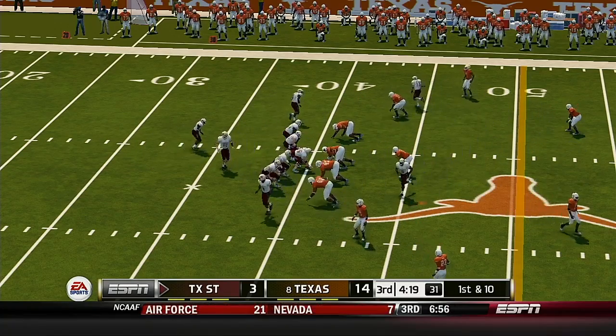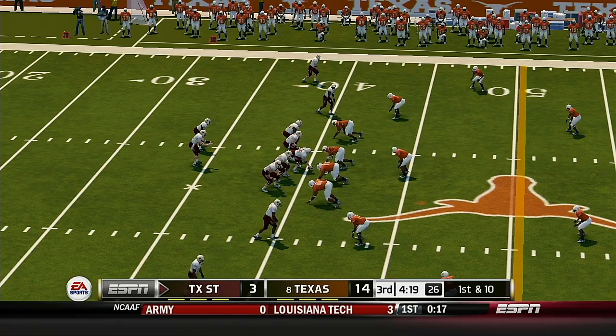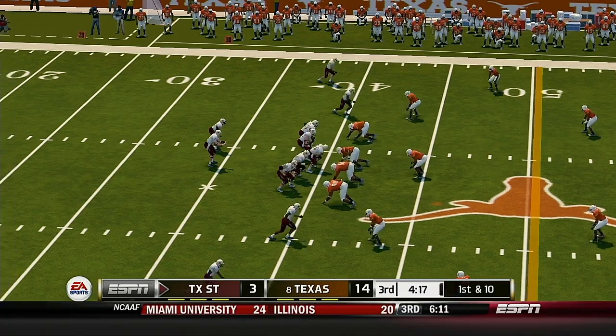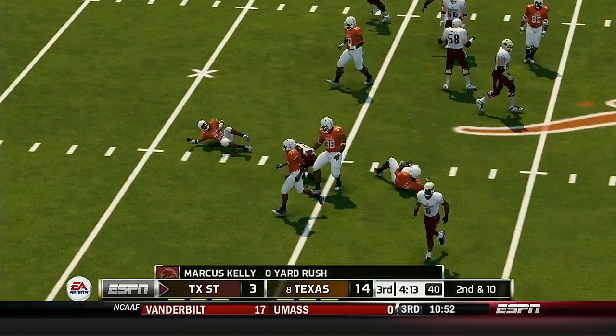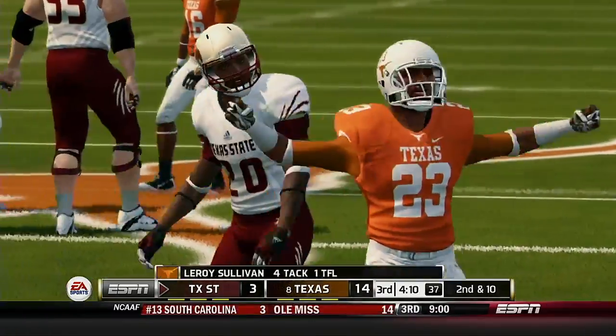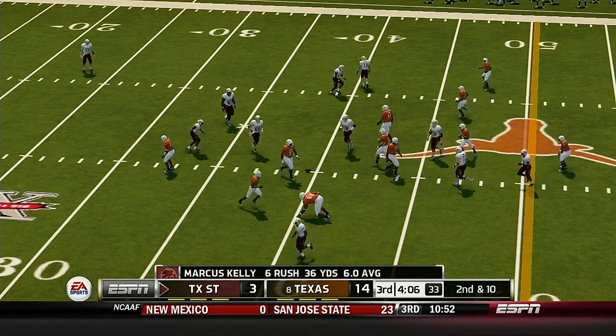First and 10. Check 13. You better be afraid of me. Kill. To the right and tackled immediately. No gain. That makes it 2nd and 10.